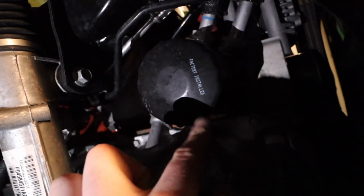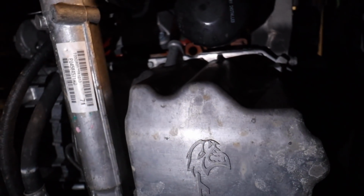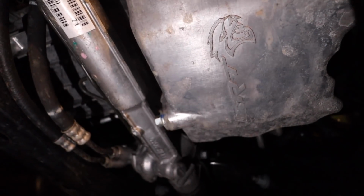Okay, so we're gonna put our creeper to use, but I want to show you guys something super cool underneath the HELLCAT here. One thing fun to note, it does say factory installed on it, but you can see this is the black Mopar filter, non-VIPER SRT filter. So let's dig into it real quick here and get her filled back up.